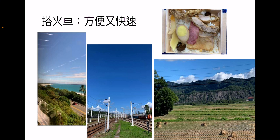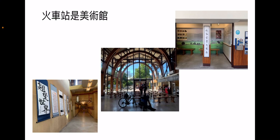And you can see the photos which show the beautiful train stations and the scenery along the way. And of course, you can enjoy the very famous 池上 lunchbox, 池上便当. And since we just mentioned 池上便当, I think we might start talking about this wonderful place called 池上.